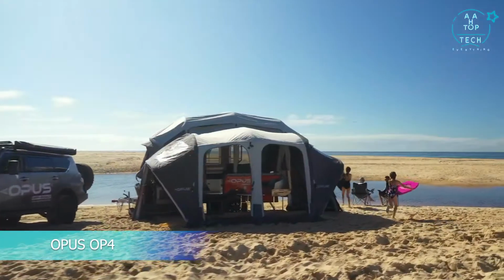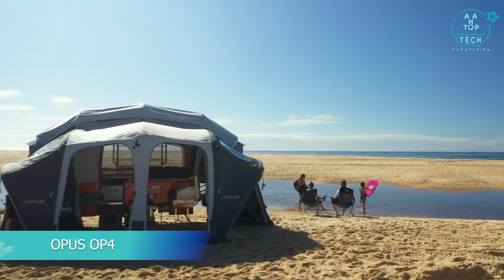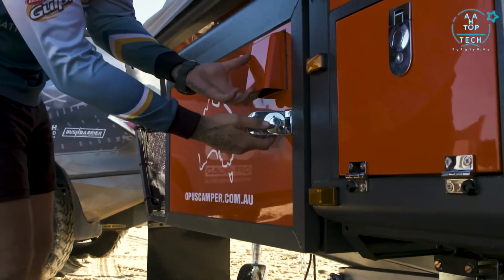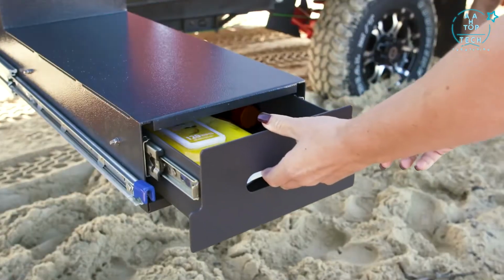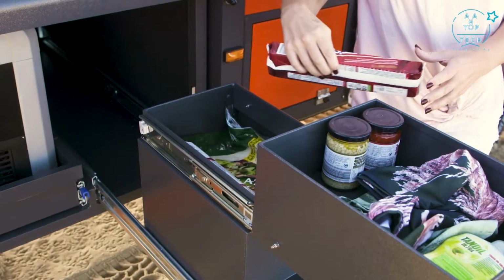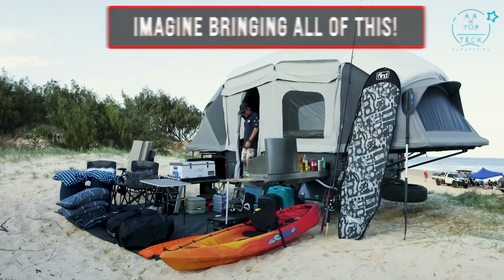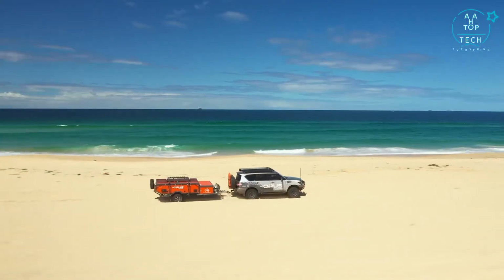The best way to take the hassle out of camping and take what you want is with the all-new OPUS OP4. It's got heaps of storage, it's protected by new and improved seals to keep dust and water out. And because it weighs less than 1,400 kilograms, you can happily load it up and still tow it comfortably with almost any 4-wheel drive and SUV.